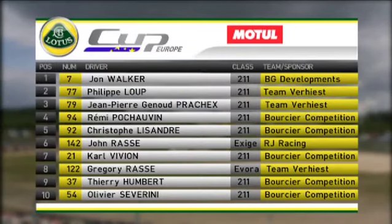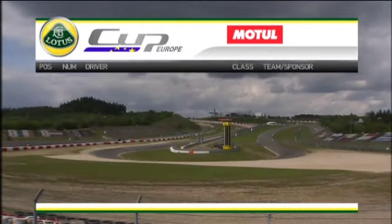Huge field for the Lotus Cup Europe here at Nürburgring, with John Walker on pole position and Philippe Loop alongside him. Second row of the grid, all French, with Jean-Pierre Chenot-Prachet and Rémi Pourchevin, with the rapid Christophe Legendre lining up in 5th, with John Rass, the first of the Exiges, there in 6th position.